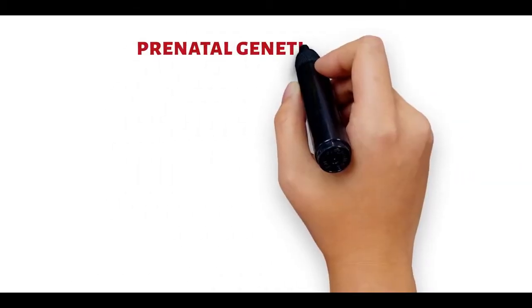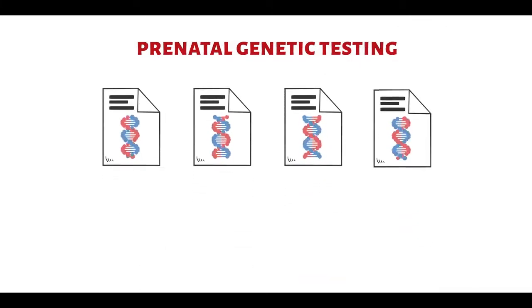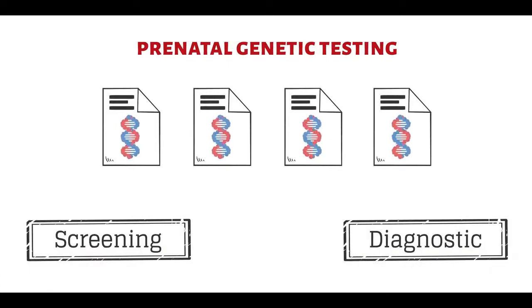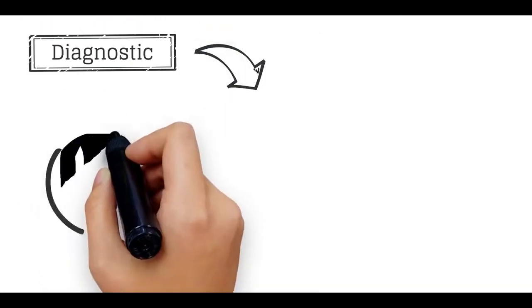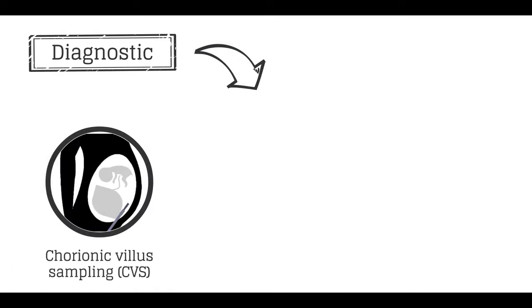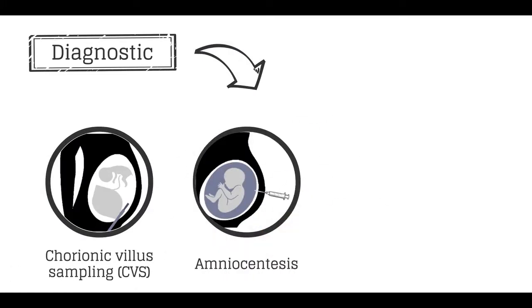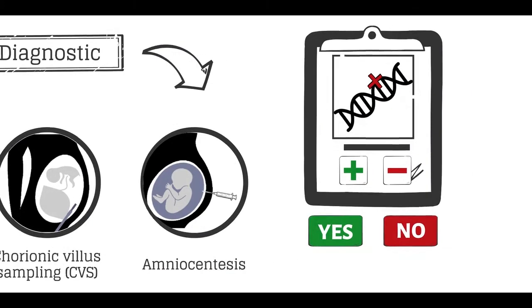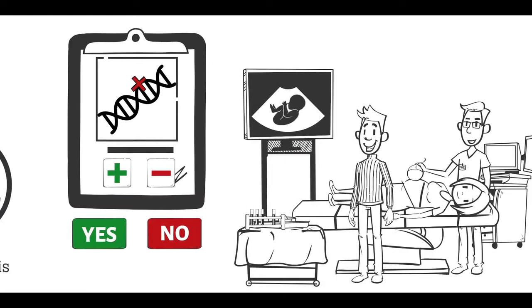There are many prenatal genetic testing options that can be categorized as either screening or diagnostic for a particular genetic condition. Diagnostic tests such as chorionic villus sampling, CVS, or amniocentesis can provide a yes or no answer as to whether a genetic abnormality is present. Diagnostic tests require a medical procedure and involve a very small risk of miscarriage.